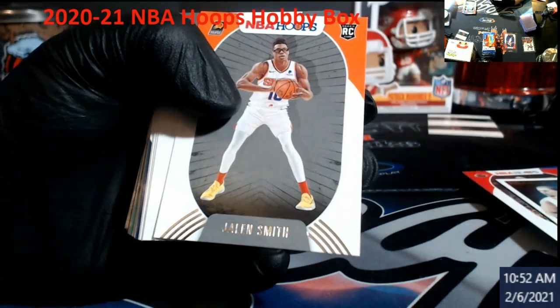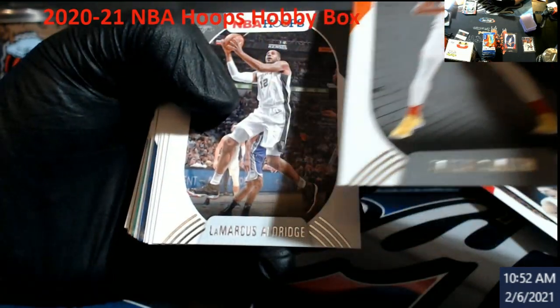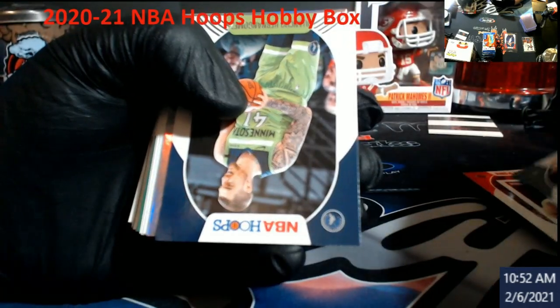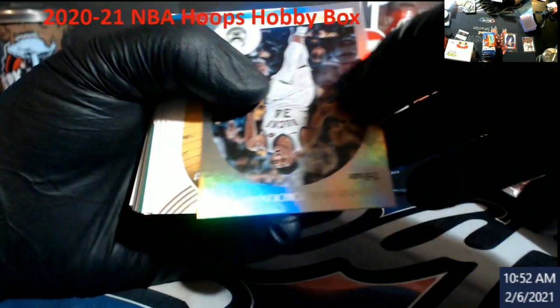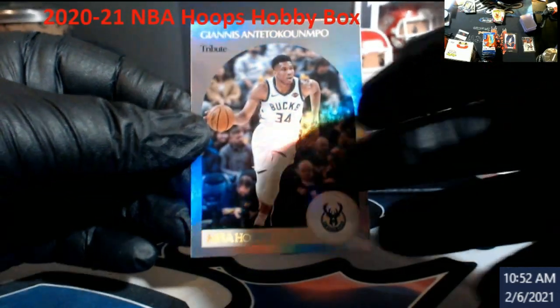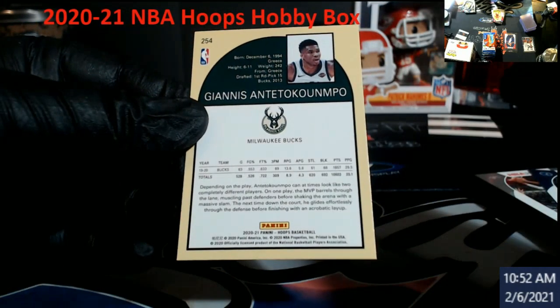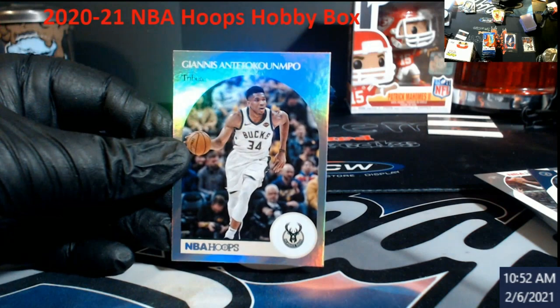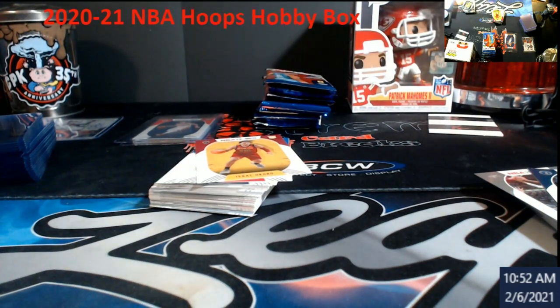Nawara, I was talking about him. Smith. Got something shiny. Greek Freak. Guess it's going to be a prism type tribute. Glossy, something like that. And we all know, gotta grade every Greek Freak thing there is.